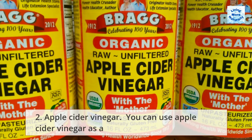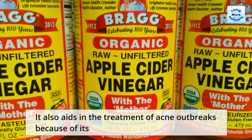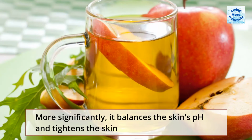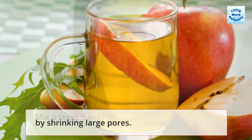2. Apple cider vinegar. You can use apple cider vinegar as a natural skin toner. It also aids in the treatment of acne outbreaks because of its anti-inflammatory and antibacterial qualities. More significantly, it balances the skin's pH and tightens the skin by shrinking large pores.